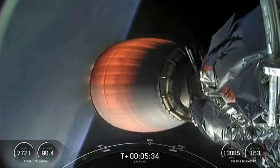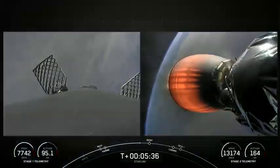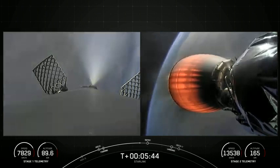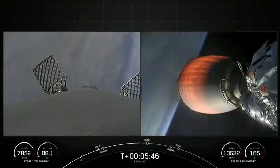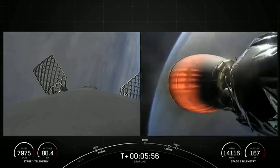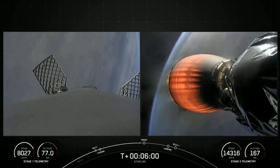Both vehicles continue to follow nominal trajectories. As a reminder, Starlink is a satellite internet constellation designed and manufactured by SpaceX to provide high-speed, low-latency internet to people living in remote and rural locations around the globe. And coming up in the next 20 seconds or so, we should see that entry burn startup on the first stage, which will be on the left side of your screen.